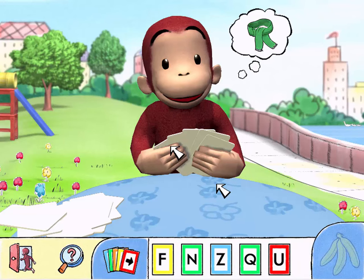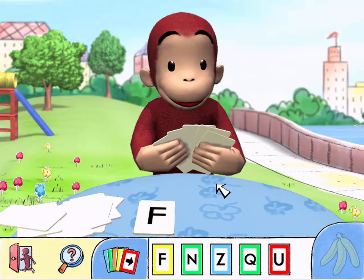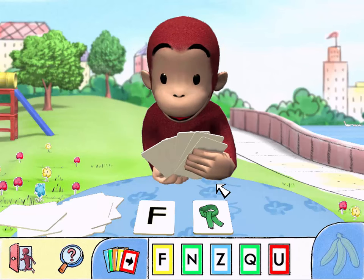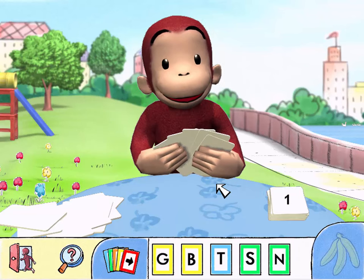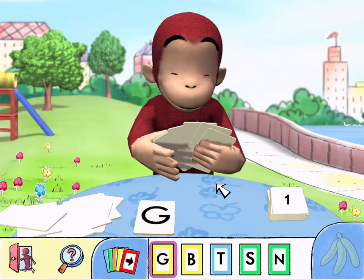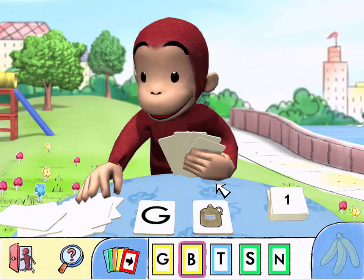What letter is at the end of scarf? Yes. Scarf ends with the letter F. A match. Now it's your turn. Click a letter to see if George has a word that ends with that sound. Jug ends with the letter G.